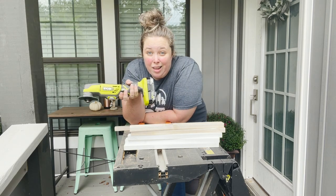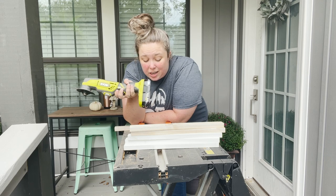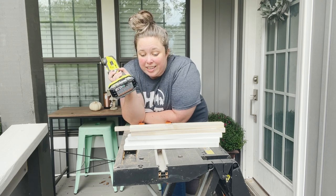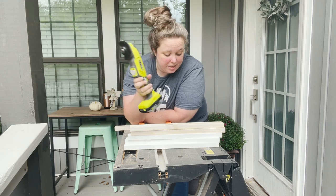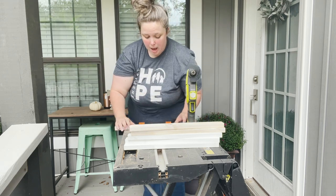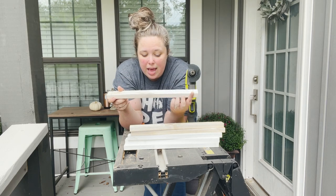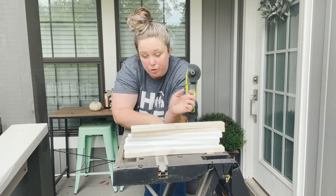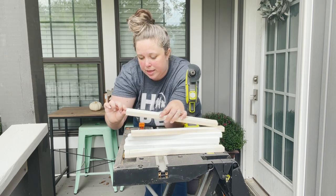I actually bought this to cut the molding in the room so that I can put the trim on either side, but this is so much faster than a coping saw to cut these. I'm pretty happy with myself. I'm gonna do all of these notches and then I will switch to the straight blade and go through them this way.